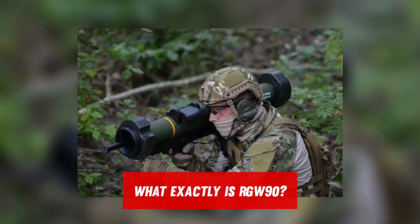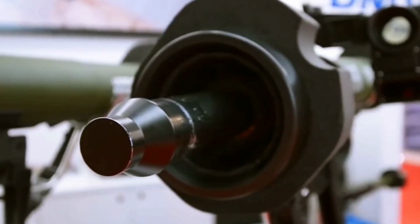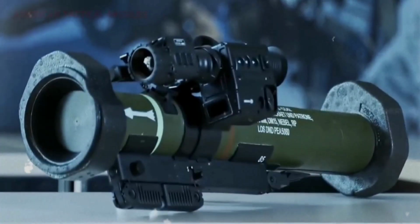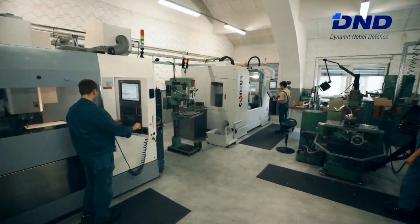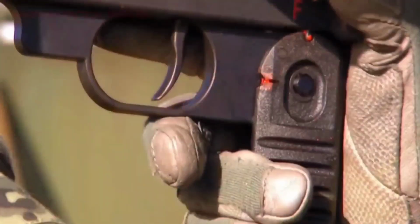Now, what exactly is RGW-90? RGW-90 is a 90mm man-portable anti-armor multi-purpose weapon system manufactured by German-based company Dynamit Nobel Defense. Dynamit Nobel Defense is a system supplier and center of expertise for various key defense technologies, which include shoulder-fired weapons, command and reconnaissance weapons, vehicle protection, and fire protection.